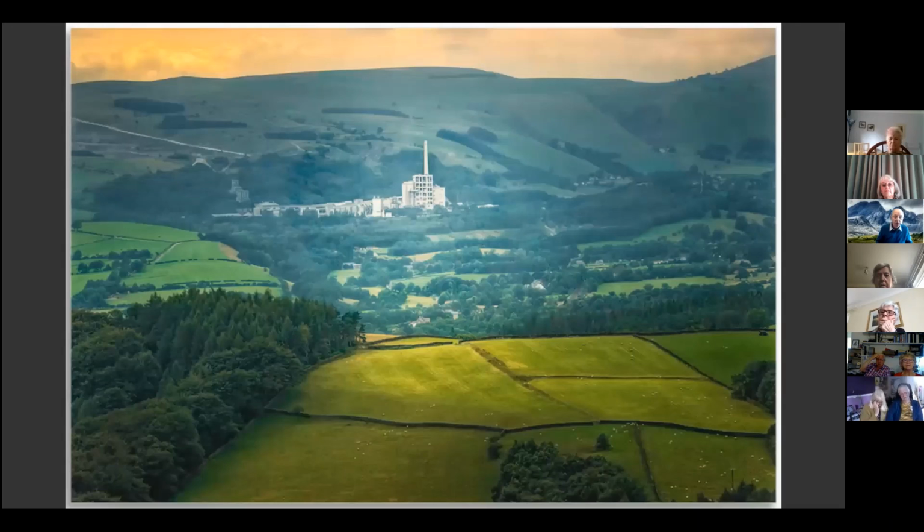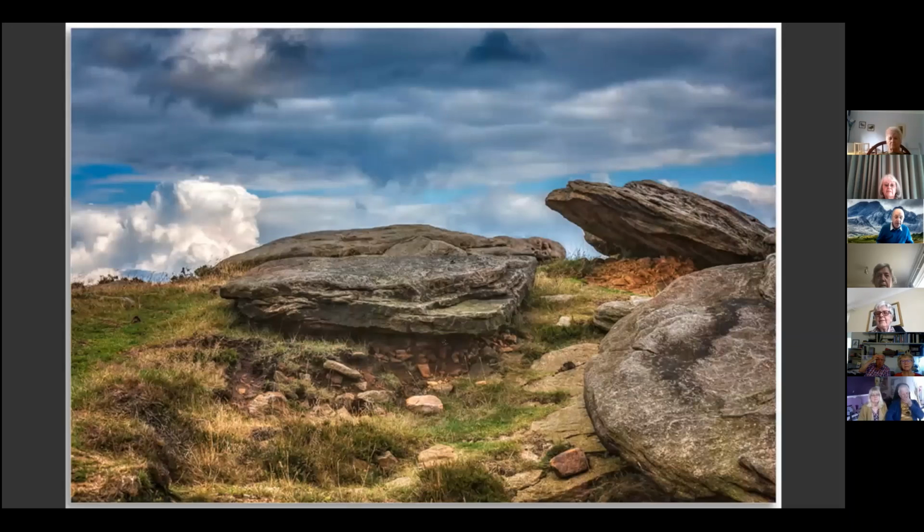And that's a closer look at the cement factory there. It's quite dramatic in the countryside if you like that sort of thing, but other people do think it's a blot on the landscape. There's some weathered stones on Stanage.